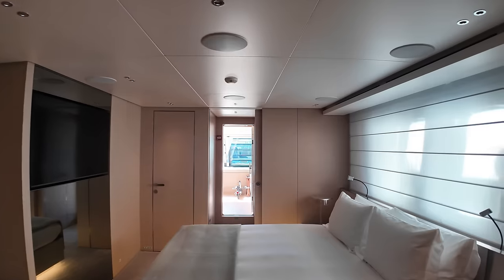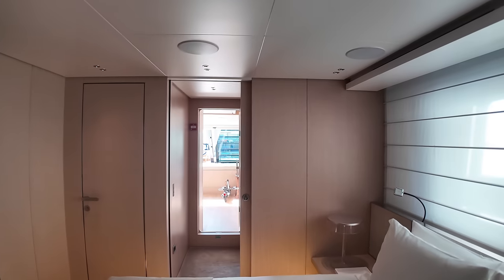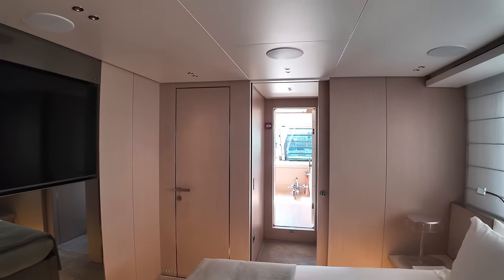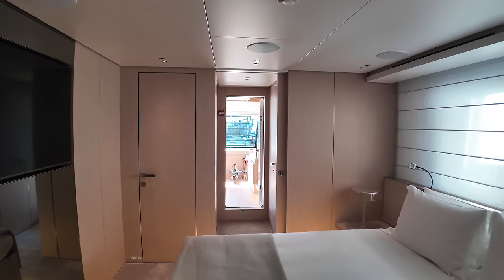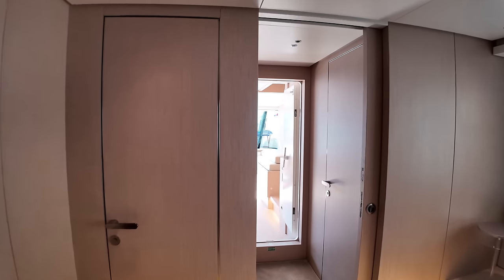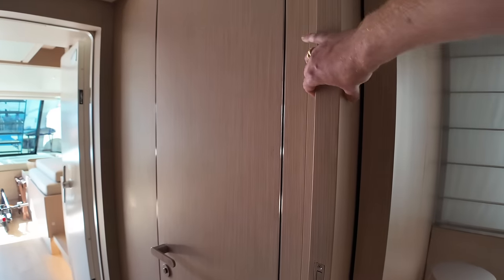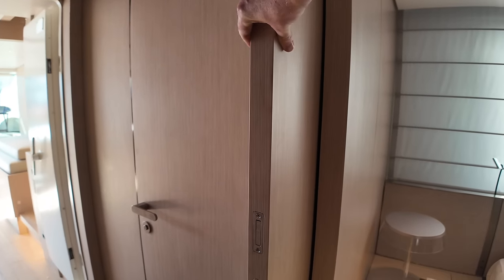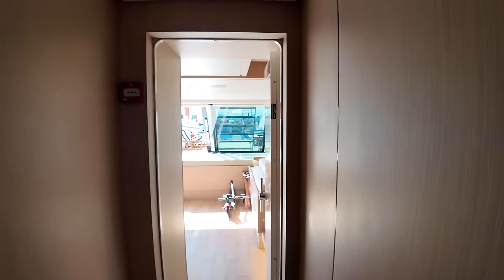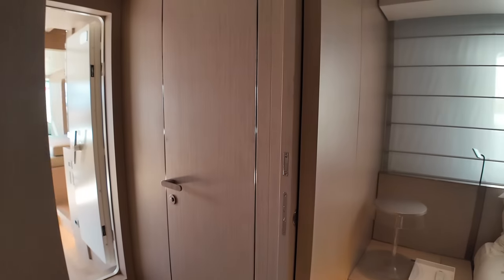Let's walk back into the master cabin, because as you'll notice from this angle, you get access out into the beach club area. So you can wake up in the morning, and if you fancy it, head straight out into the beach club. Enjoy a nice relaxing coffee before your day gets started. You'll notice though, we do have a sliding door here as well. So if you've got guests on board and your guests are enjoying this area and you want to partition it off for a bit of privacy, you just shut that door there.